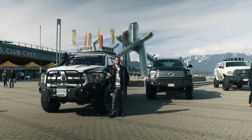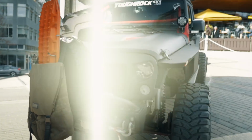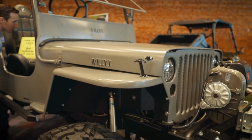Hey very beautiful comrades! Today we're at Vancouver International Auto Show. We're gonna check out lifted trucks exposition, visit new Ram 1500 and get a feel for it, and also admire some sports cars and their slick silhouettes, and then stop by at North Shore Off-Road booth.